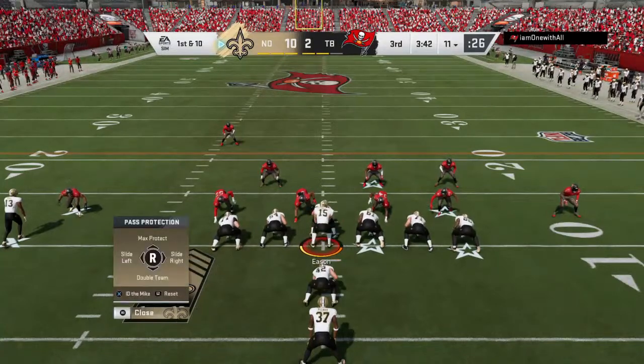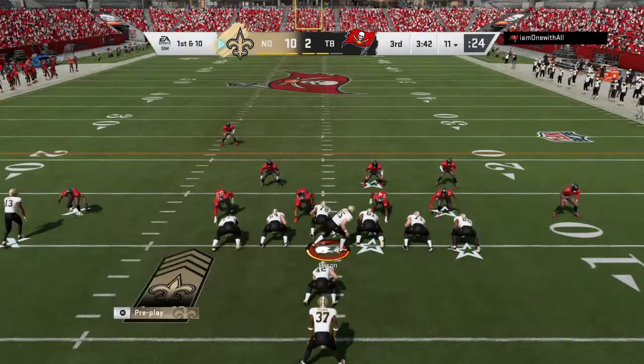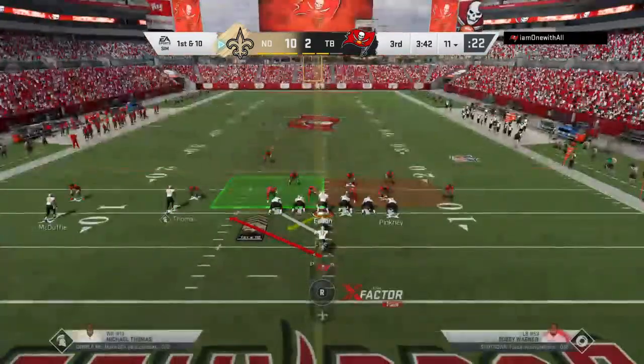Watch the ship. Hey, watch the ship. Out. Hey, check.